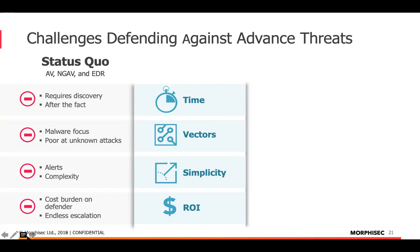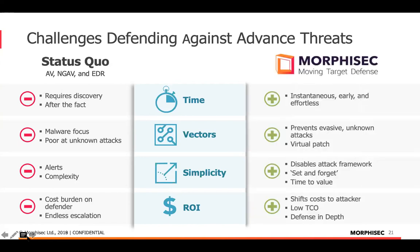With Morphisec deterministic real-time prevention powered by moving target defense, you will gain real-time prevention, stopping attacks before they breach, dramatically reducing risk exposure. We provide the widest prevention coverage in the market, including unknown and zero-day attacks, and virtual patching capabilities. The operational savings driven by simplicity, built in by design, are extremely high. So the overall result is an attractive return on investment, dramatically lowering your total cost of ownership.